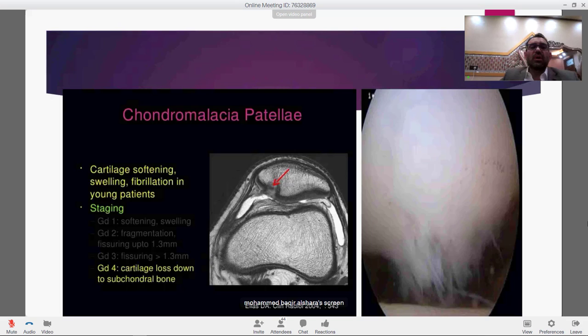We talked about chondromalacia patellae and we mentioned that it is the condition in which there is softening, fibrillation, and fragmentation affecting the hyaline cartilage of the patella. You can see in the MRI picture, with the red arrow, that there is fibrillation and fragmentation, even involving the bone. This is the last stage of chondromalacia patellae.